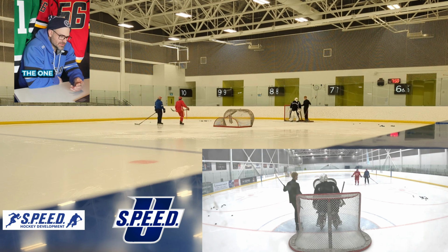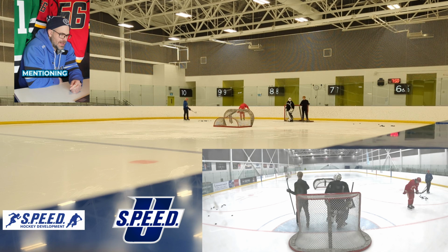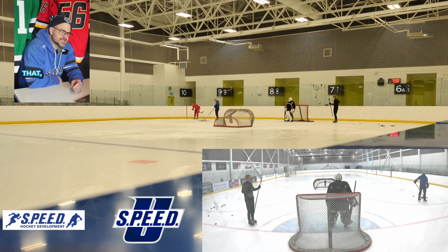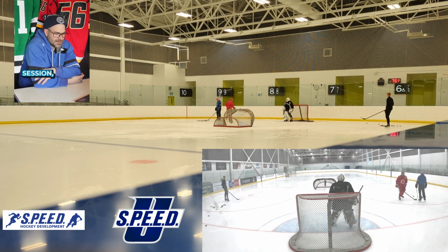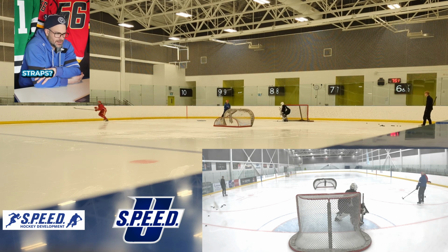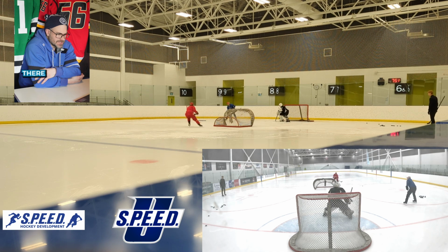Tricky thing with privates too is that you have to be careful with the work to rest ratio, right? In a private session, it's easy as the instructor to want to get reps. But you got to kind of understand, like, he just did 4 there in a row. Quick break, we get going again. You got to make sure that he's fresh enough to be executing at a good pace, at a good speed.